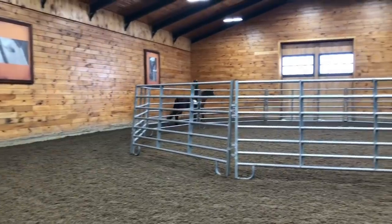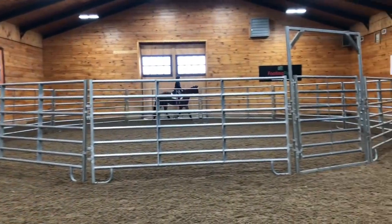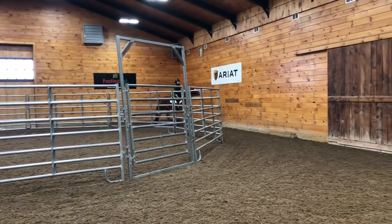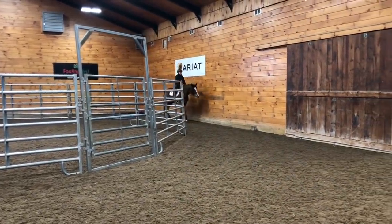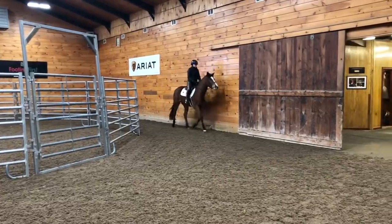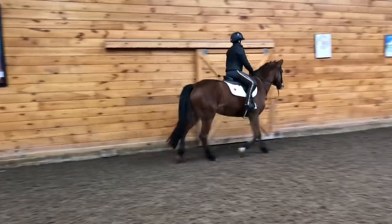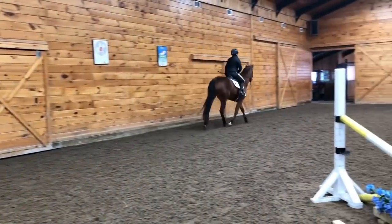But at this point, really what the horse knows for sure is cluck means go, because when we lunge, that's how we train them. Cluck means go forward, and so Gabby's gonna pair that with her leg aid and eventually test it out and not cluck and just squeeze and see if she can get that same forward reaction.